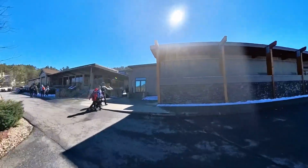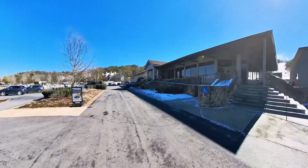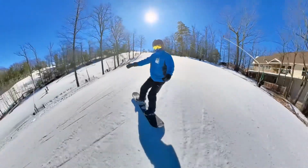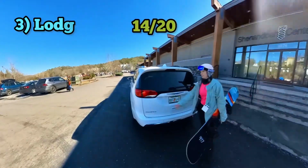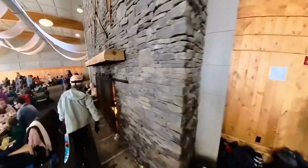The third category is lodging. For a smaller size ski resort, Bryce had a decent amount of lodging options. That includes hotel and condos at the base of the resort and different private options along the sides of the slopes as well, making it a decent place for smaller family ski trips. Lodging gets a 14 out of 20 because there are options, but I really think Bryce is better suited for a day trip style of visit.